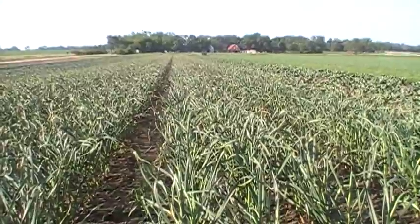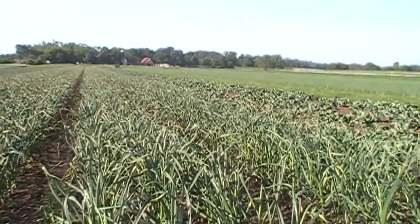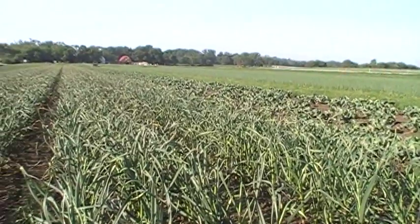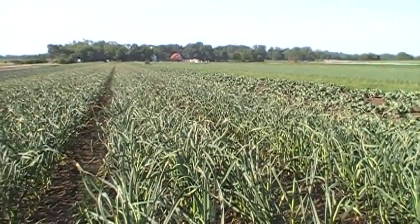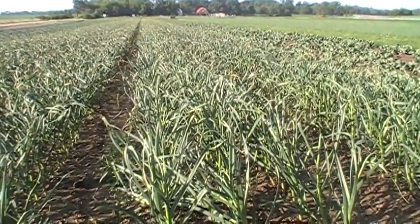It's mid-June 2011 and I want to show you how our crops are doing this season at Angelic Organics. And there's our barns, our farmstead in the background. In the foreground here we have garlic.